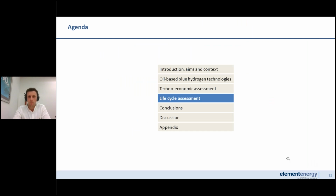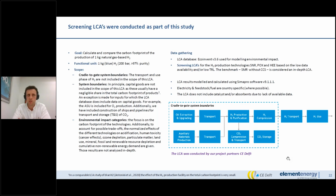So now looking at part of the life cycle assessment that was conducted as part of the study. This was conducted by our partner CE Delft, who unfortunately aren't with us today, but they conducted a cradle-to-gate analysis on the three technologies that we've shown you. So this was a screening LCA, and it was primarily focused on the carbon footprint. However, there were other environmental considerations taken into account.